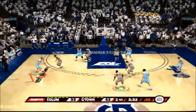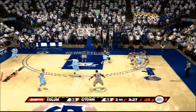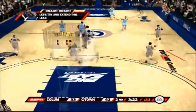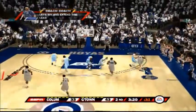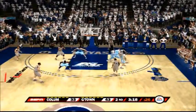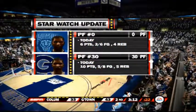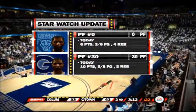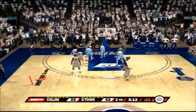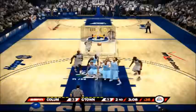Zone defense. Up and inside. For two. The shot won't fall. On the right side. He manages to keep it in play. Once again, let's take a look at our star watch. Baseline inbounds. Tries for two. Off the mark.